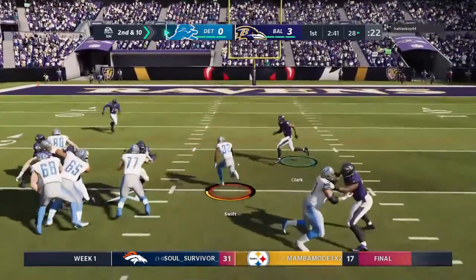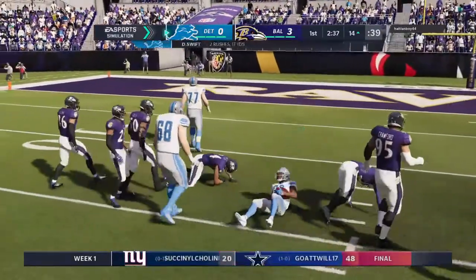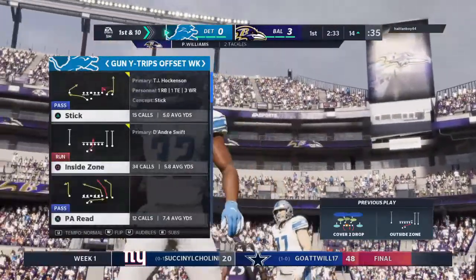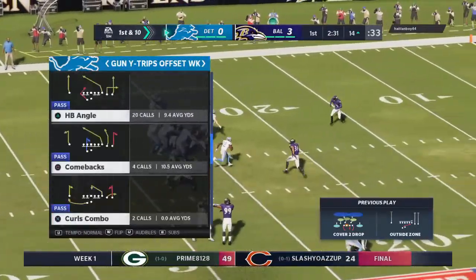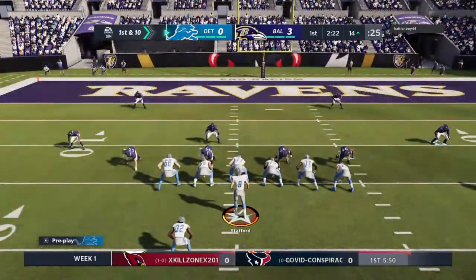From the gun, here's Swift. And they'll work it inside the 15-yard line before it's all said and done. Give them 14 on that one and a 1st down. Quite the opening drive march they're on right now. It looks a lot like what we saw in practice prior to the game, doesn't it?